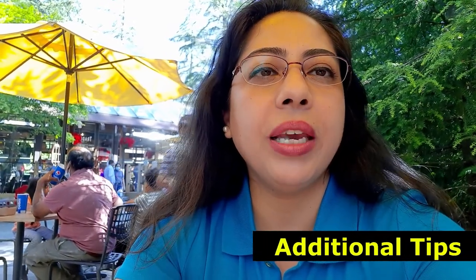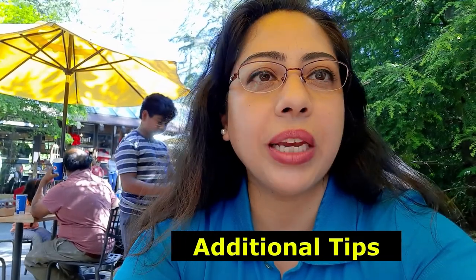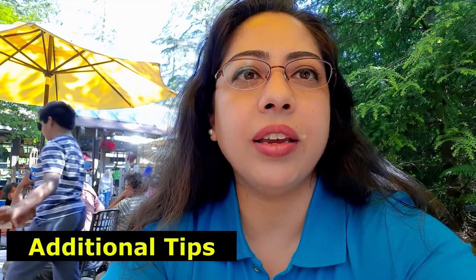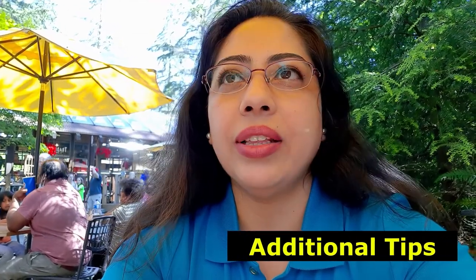But if you are planning to come down here, here are some suggestions. When you are booking your parking spot, please make a note of the number, because that will help you to extend your hours of parking, because you will not be able to cover the full park within 3 hours. So it's obvious that you will cross that limit. So make sure that you carry that number.